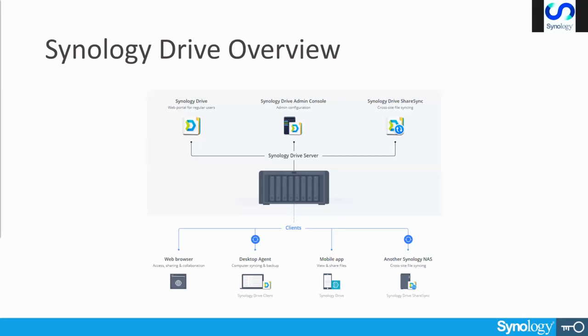So you're the one that's in control of the data, but you're able to access that data from any web browser using a custom link. I'll show you in a sec how to access that. You can also save it or bookmark that link and then access it easily that way so you don't have to log into the NAS to find it.